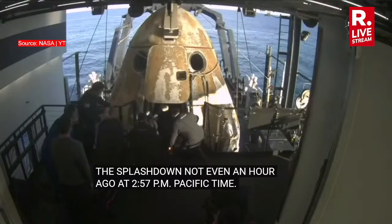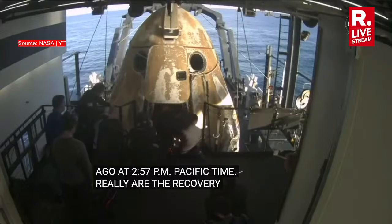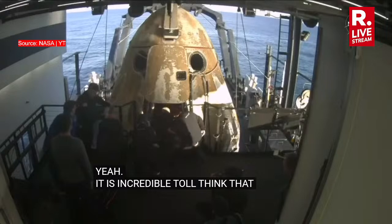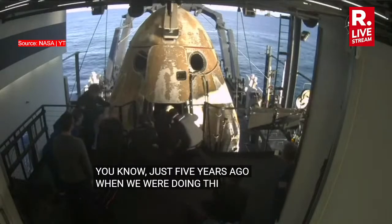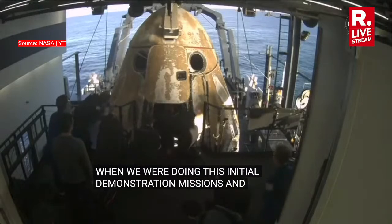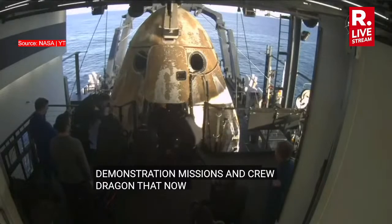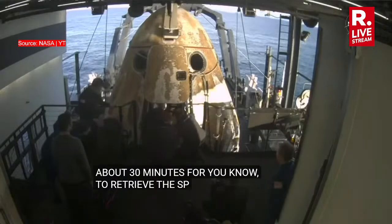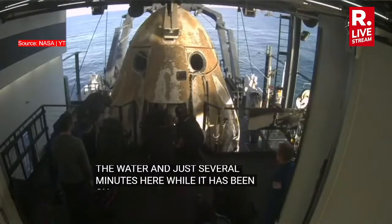Really have the recovery operations down pretty quick at this point. Yeah, it's pretty incredible to think that just 5 years ago when we were doing the initial demonstration missions of the Crew Dragon, now we're under about 30 minutes to retrieve the spacecraft from the water, and just several minutes here while it's been on board, to get that side hatch open.